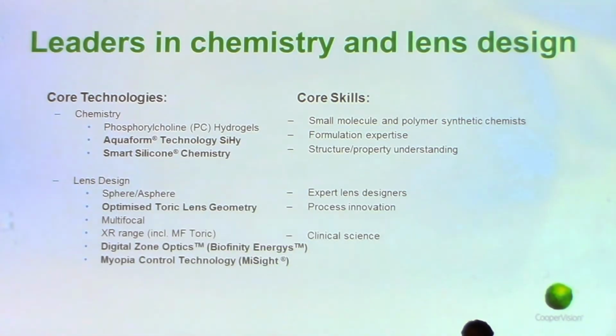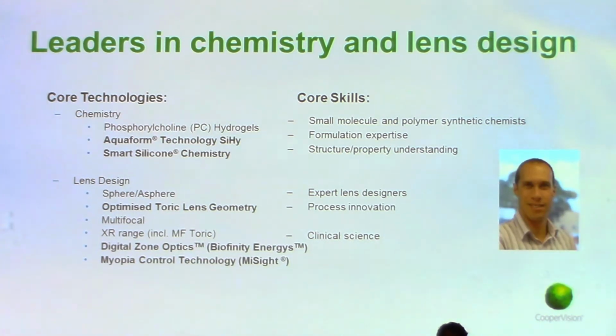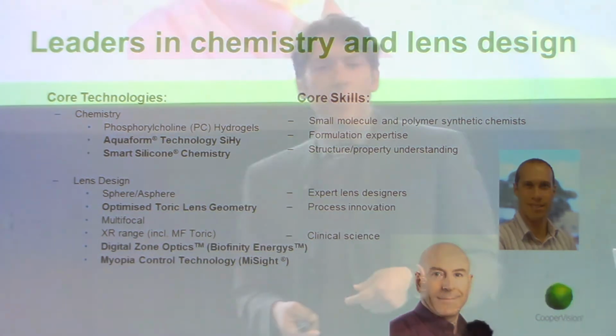And that really comes from the people, having expert lens designers, excellent process innovation, so these materials don't stay in R&D. We can actually scale them up and manufacture them, and certainly not least, clinical scientists. So we attract and poach the greatest minds in contact lens research, and we're shameless. We'll steal great talent from anywhere across the world. So you might recognize some faces from the Brien Holden Vision Institute. So we really look across the world for the best clinical scientists, chemists, and lens designers we can find. Because it's really our investment in our people, in research and development, that enables us to make the best contact lens materials we can. And some of you might recognize that face as well.